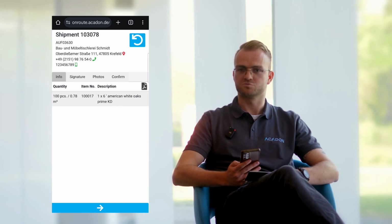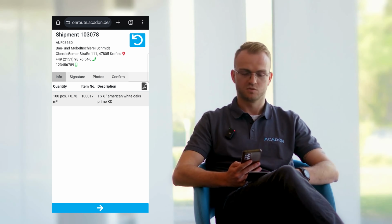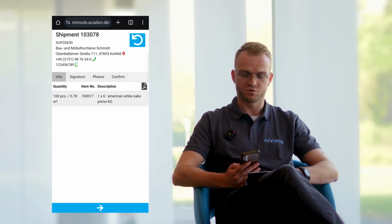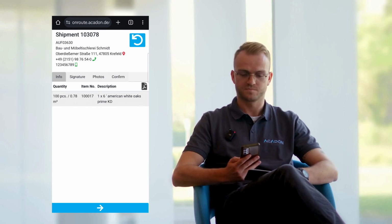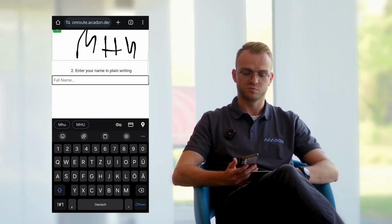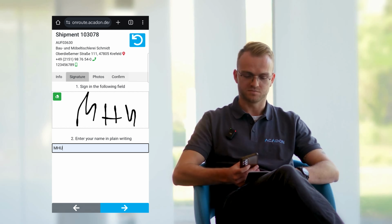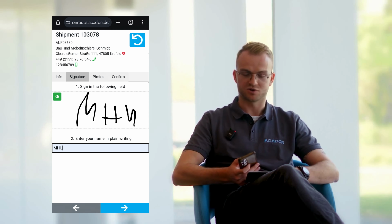Here I can see all the information about the order at a glance, such as the items it contains or additional items. If I have several orders for a tour item or for a delivery address, these are also summarized here. I can switch to signature mode and then have the driver or the customer sign the documents here and also write in clear text who signed, in case it's not obvious.